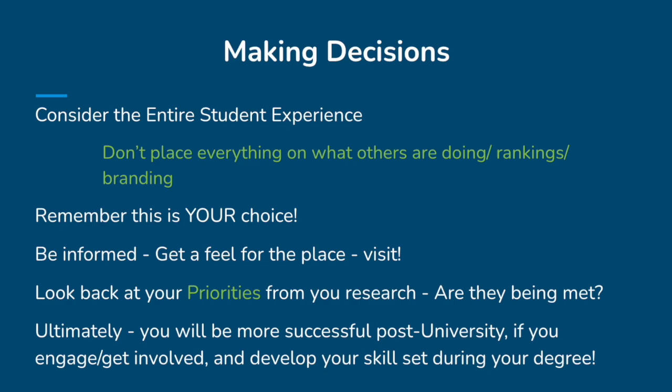Again, it's still part of the same thing we've been saying since grade 11, near the beginning. Be informed and know as much as you can. There's no such thing as too much information. Look back at your priorities. Do you remember those things? We did say that they were important. What are your priorities from the experience of you going to university? What's most important to you to get out of the experience?